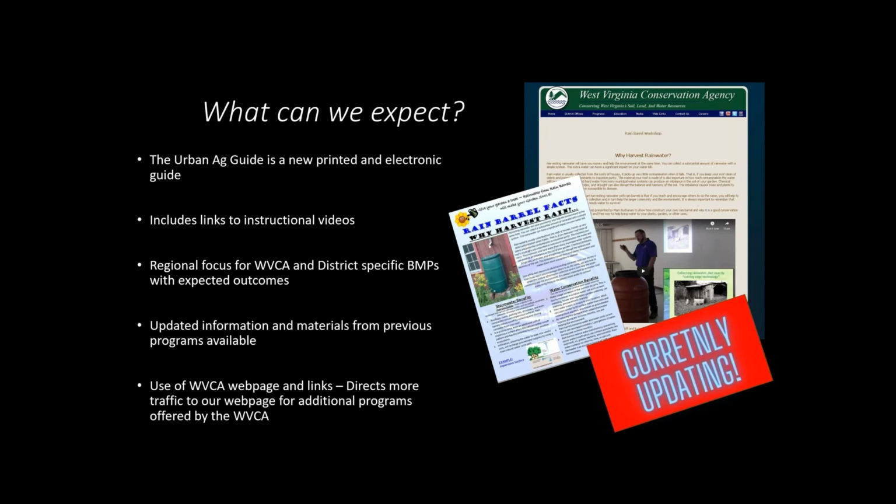We want to basically give everybody as many tools as possible for success. And that's going to start with the guide, with the links to the videos, with the updated information and the materials that are within the guides if you don't have access or can't bring up the videos. And one of the cool things is we're going to have some cross-referencing with the other AgEP programs. So if a gentleman does an urban ag program, he doesn't have a farm, but he goes on and he sees the website and he sees the guide and he sees all these links and other information.